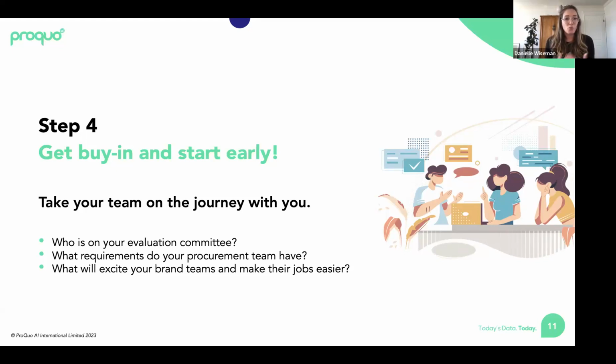And lastly, what's going to excite and empower the brand teams that will ultimately be using this data to power your brand? A discussion early on about what will make their jobs easier, more fun, less stressful. This will really help ensure onboarding a new tracker will be seamless.